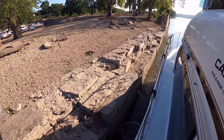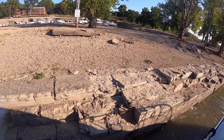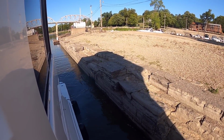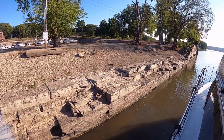Pulling away from the old Henry Lock wall. It was just purchased by a couple, remodeling, redoing everything. Really enjoyed our stay here because the town of Henry was a lot of fun for us.